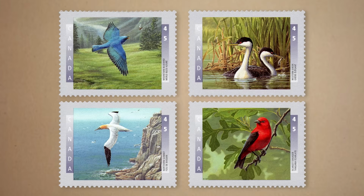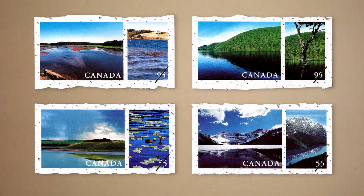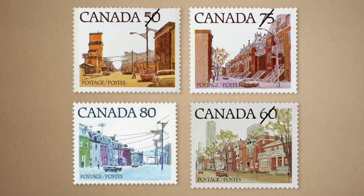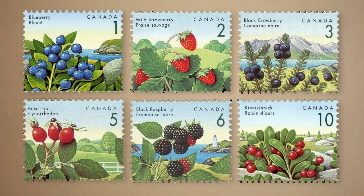This has included such hits as Birds of Canada, Lakes of Canada, Dogs of Canada, and of course, Roads of Canada. But after 150 years of this, Canada Post has now mostly picked all of the low-hanging fruits of Canadian culture, including low-hanging fruits of Canada. But that is a good thing, because it means that the stamps they put out these days tend to be a lot more obscure and creative, and thus a lot more educational and interesting. And that is why I bought these books.